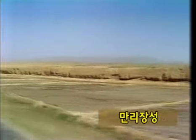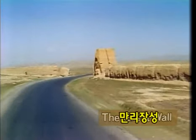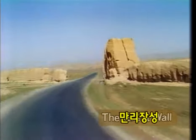China's famous Great Wall was originally built as a defense against the Huns. And as the power of the Huns grew, so the wall was extended westwards.